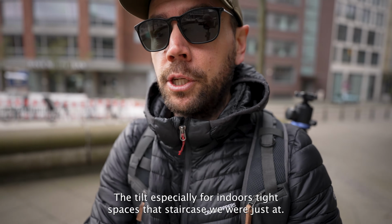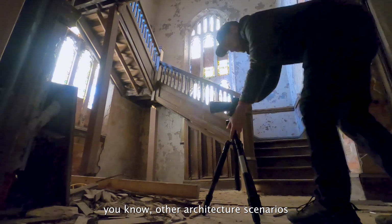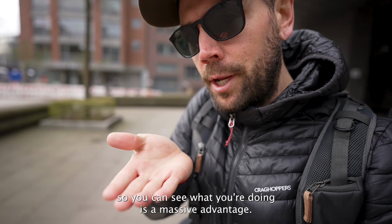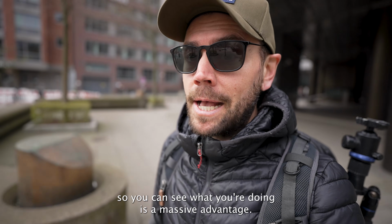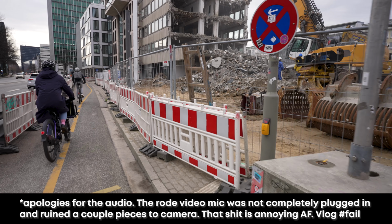The tilt, especially for indoors, tight spaces, that staircase we were just at, you know, other architecture scenarios where you don't have a lot of space up so you can see what you're doing, is a massive advantage. Some crazy construction going on in Hamburg right now.